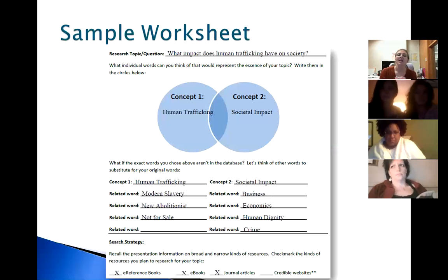Now, with the idea of societal impact, we did something a little bit different here. Because the idea of society is a really broad topic, we broke it down into some individual ideas that might come out of that. So perhaps you might be researching the impact that human trafficking has specifically on business, or maybe economics, or human dignity, or crime. So you can see sometimes when you've got a broad topic, rather than an exact synonym, you might look for different components.